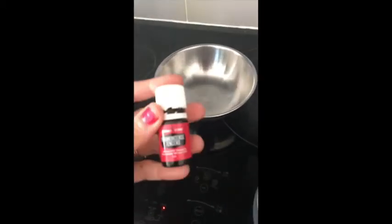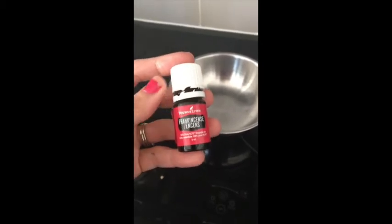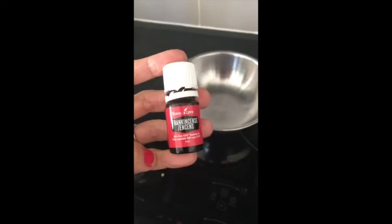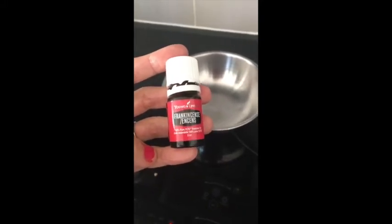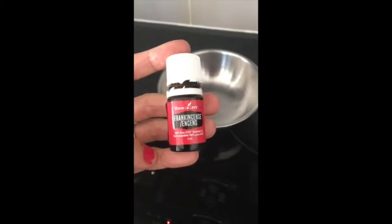And then we have the frankincense. This is another really great skin oil, another great one to add into your sunscreen. There's lots of benefits of frankincense. You can just Google that and learn a little more about it.